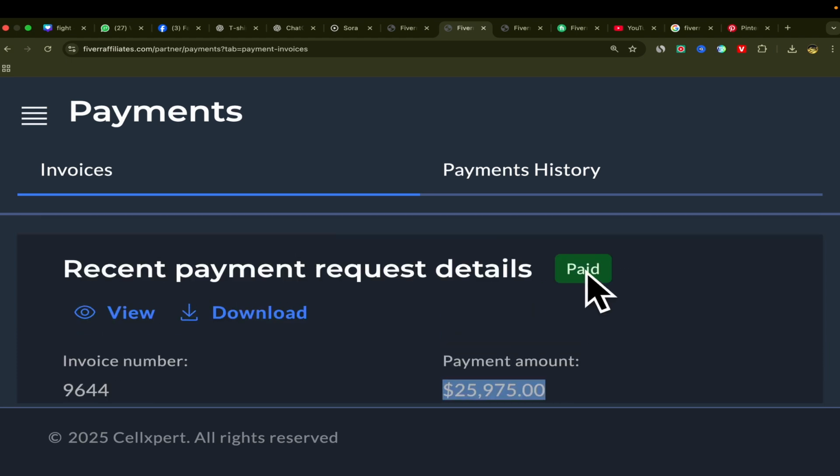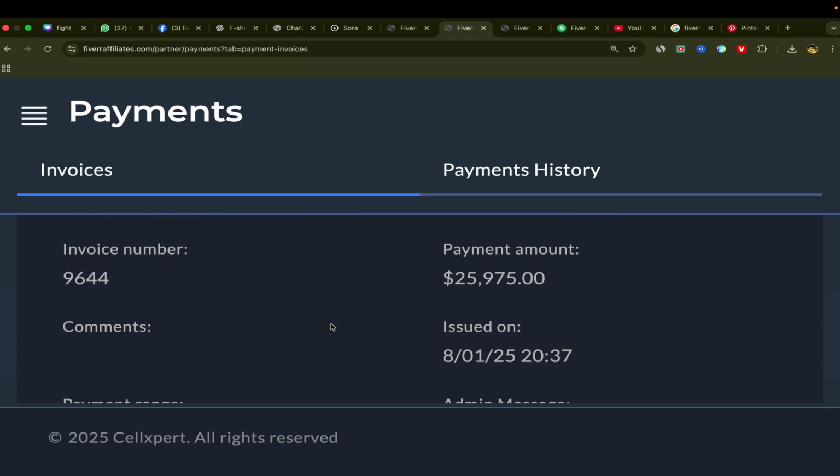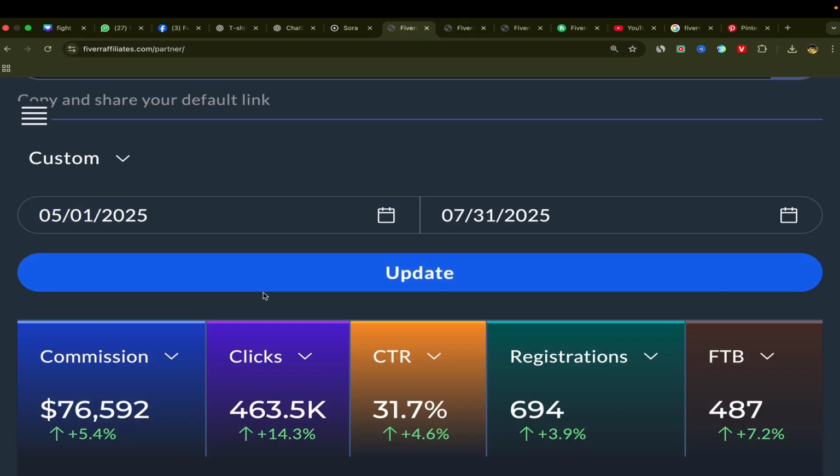$25,975 and it's paid. This is my invoice, a recent payment request detail. It's paid, as you can see over here, and this is the proof of the payment. $25,975. Okay, so the commission that you will make this month is going to be paid in the next month. This is how this business works. So we'll get back to this later and I will explain more.